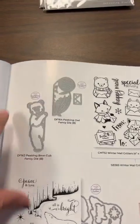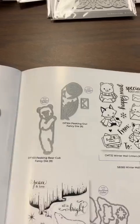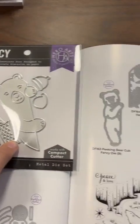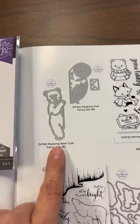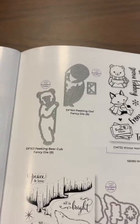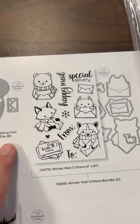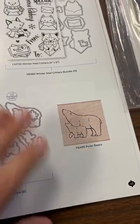These were some from last fall. Peking Bear Cub and Peking Owl. Don't confuse him with Peking Winter Bear, okay? So make sure you do tell me the difference between them, especially if you're wanting the Bear Cub. He is definitely super cute, a little more fallish, and I think a little more authentic, not a cutesy bear by any means. Then we've got Winter Mail Critters Bundle. I know we've got this one in stock. That's an adorable one. Northern Lights Polar Bears, and you can also do the polar bear just as a wood mount.